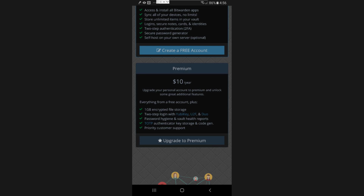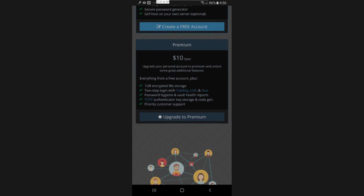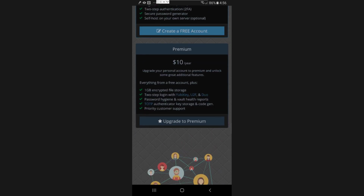It gives you the ability to have 1 gigabyte of encrypted file storage, two-step login with YubiKey, password hygiene and health vault reports, authenticator key storage and code generator, priority customer support. So there's a lot of really great things in here. And I have to say, between LastPass, Warden, and Zoho Vault, this would probably be my second favorite.